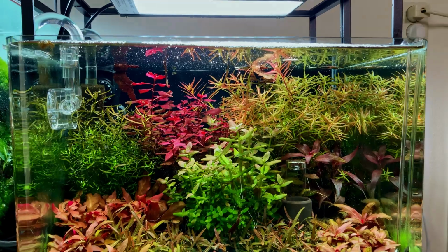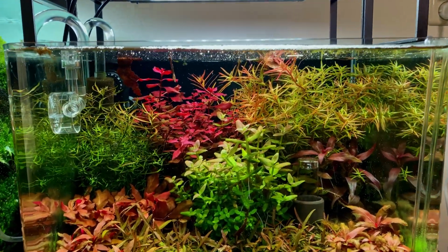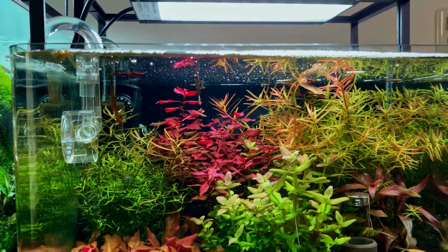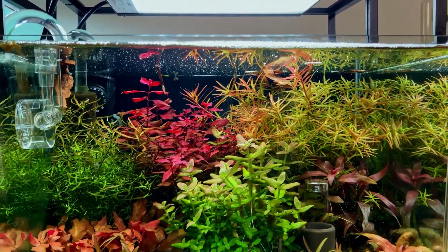Catappa leaves are good for shrimp. You know, they release some tannins, and after a while they start to grow some microorganisms on them as well, which is a good food source for the shrimp. So I think that's it. So that was just a brief explanation of how I prepared this aquarium for the shrimp.